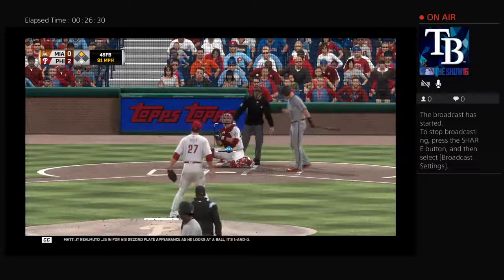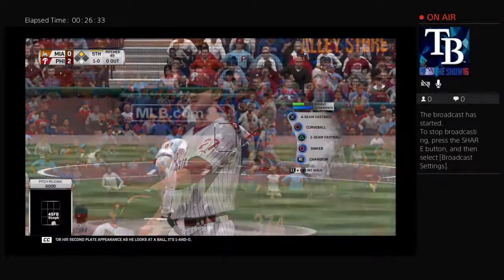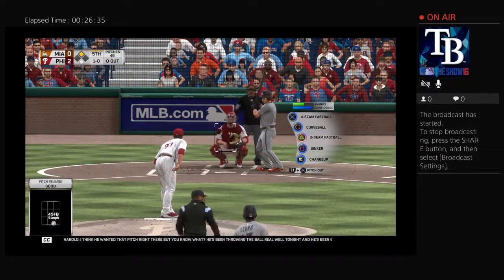JT Realmuto is in for his second plate appearance as he looks at a ball. It's 1-0. I think he wanted that pitch right there, but you know what?